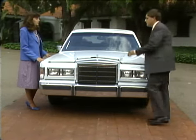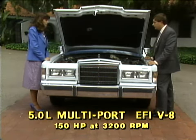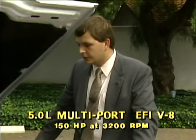The town car is powered by a 5-liter V8 engine that uses sequential multi-port electronic fuel injection. It delivers an impressive 150 horsepower and 270 foot-pounds of torque. There's also a 4-speed automatic overdrive transmission that delivers exceptionally smooth shifting while combining the convenience of automatic shifting with the economy of overdrive.